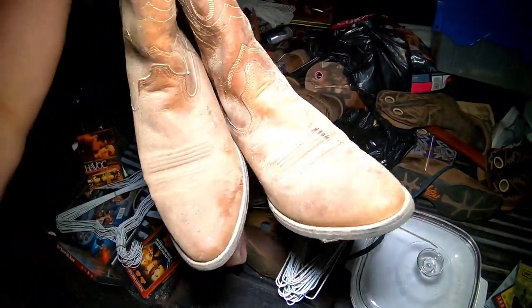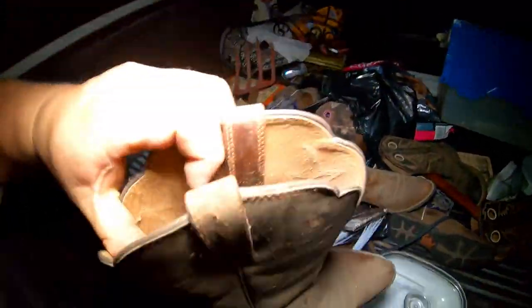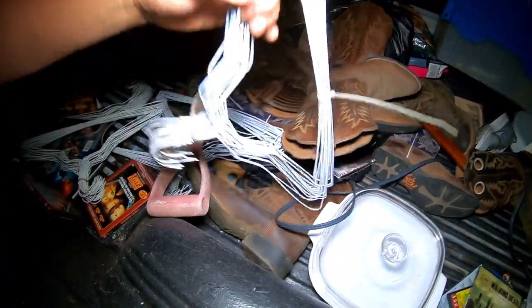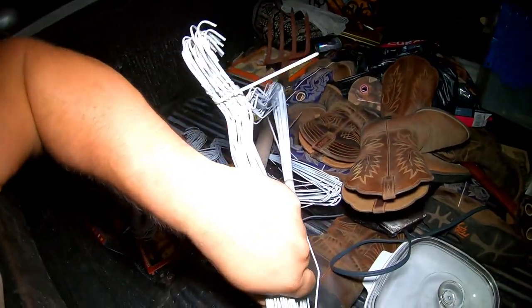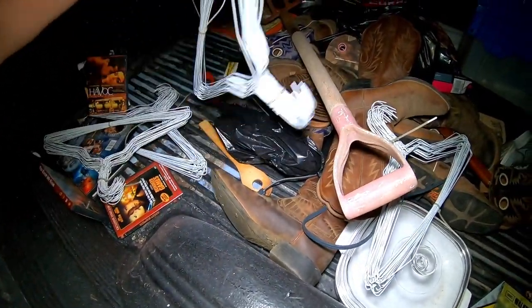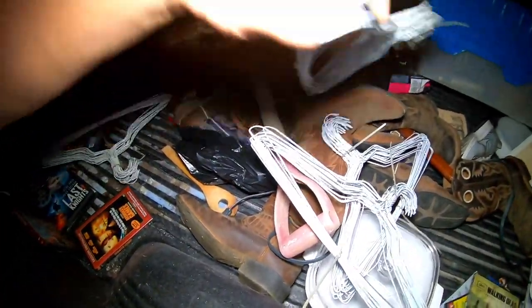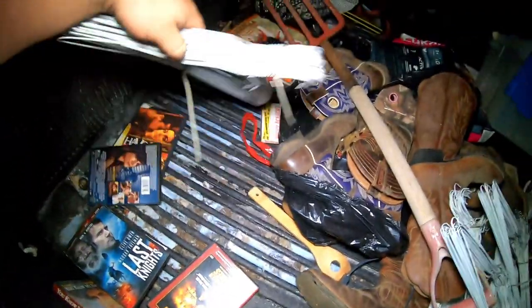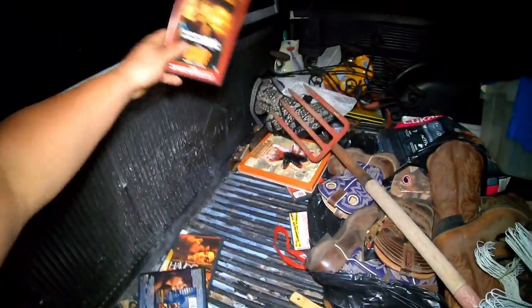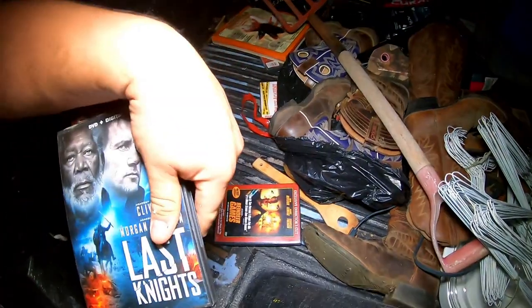See, those are decent boots. They need to be cleaned up, but they're not bad. Those aren't bad at all. Ew, a bunch of spiders in them. And we got a bunch of these wire hangers, these clumps like that. We'll probably put that in the dollar pile. Those will be a pretty good buy for a buck for somebody, I think. Not too bad. So we got some more movies over here too. We got some other good stuff as well in the cab of the truck that we'll look at in just a minute. I'm just kind of curious on these movies.